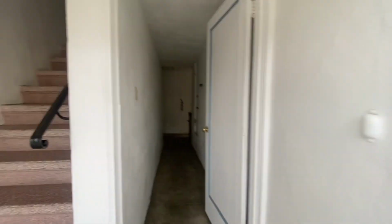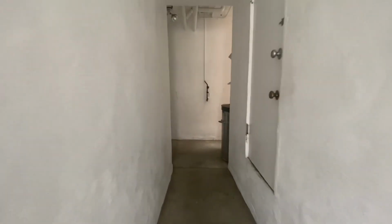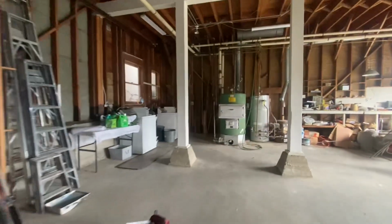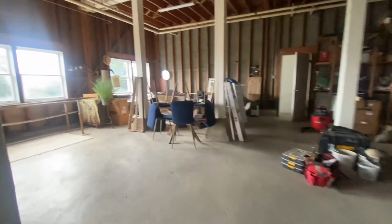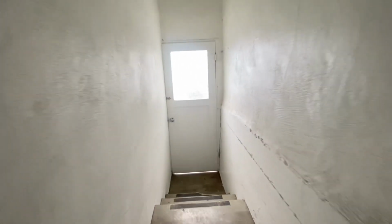And before we head on up to the unit number A, I'm going to show you the laundry area, storage, and backyard. Okay, trash and recycling is located to the left. And right around the corner here, the first door to the left is the laundry room and storage. This is an amazing space. However, you have coin-operated laundry machines here shared with the building. You have an area to the right on a shelf that would be dedicated to this unit.